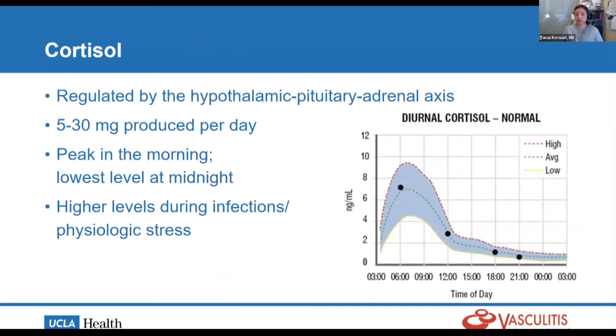In general, our body makes about 5 to 30 milligrams of the equivalent of prednisone a day. And the curve on the right shows you the time of day down here, and then how much cortisone is produced. And our typical body's physiologic cycle is a peak somewhere in the morning, somewhere around 6 to 9 a.m. And then as the day goes on, the levels of cortisone drop and they are almost undetectable by midnight. And this is important when we start talking about some of the timing of the medications and also things like adrenal insufficiency. It's also important to note that during periods of stress, infection, the body usually will produce more cortisol than the baseline.